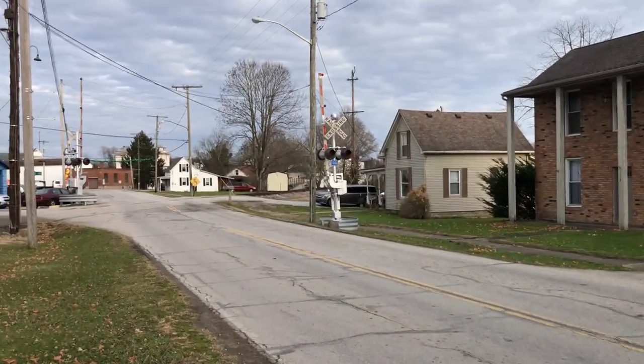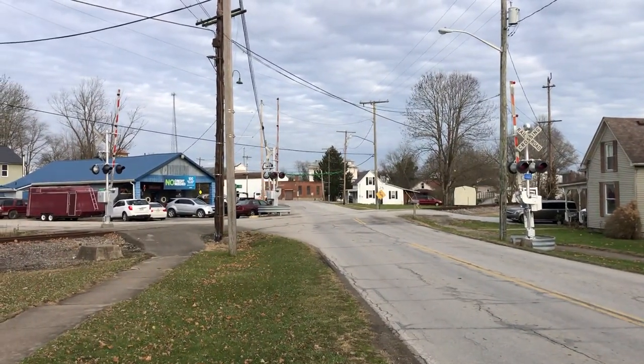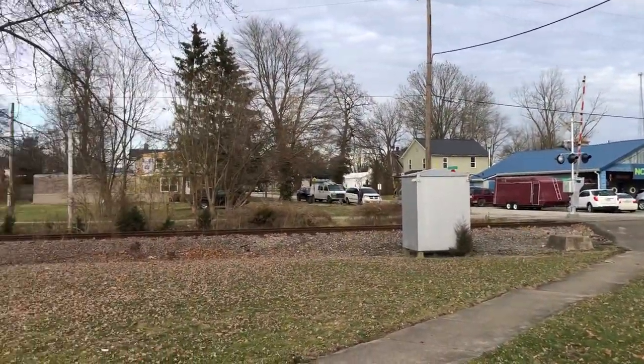But wait, there's more. Of course there always is. Got in front of the train over here in Sardinia, and we're on the other side of the train now. This is the engineer side. So they'll be going eastbound right through here. They're on the way right now.